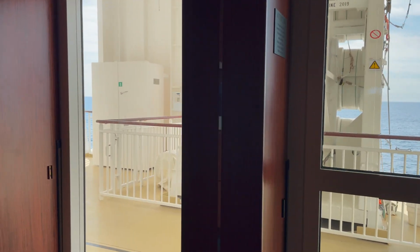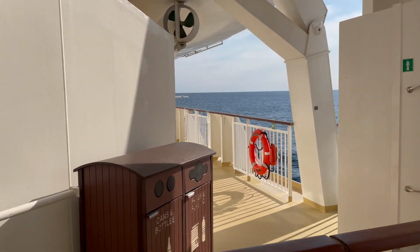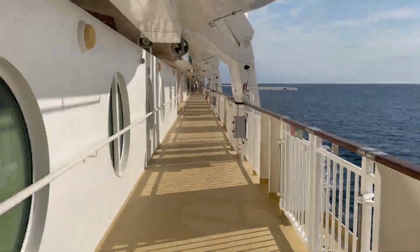One of the features of a cruise ship that I really enjoy is the promenade that goes all the way around the ship. Well, the ship has one here on deck 7, and we're going to go experience that. We are starboard side aft. This way, counterclockwise.